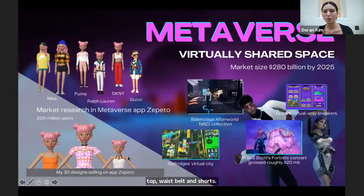So Metaverse is a virtual shared space. It's like Fortnite or the app Zepeto, for the people who are not familiar with it. It is a really growing market. The CEO of Netflix said that their biggest rival in the future will be Fortnite instead of Disney Plus or HBO. I put some of my 3D designs down at the bottom on the left.